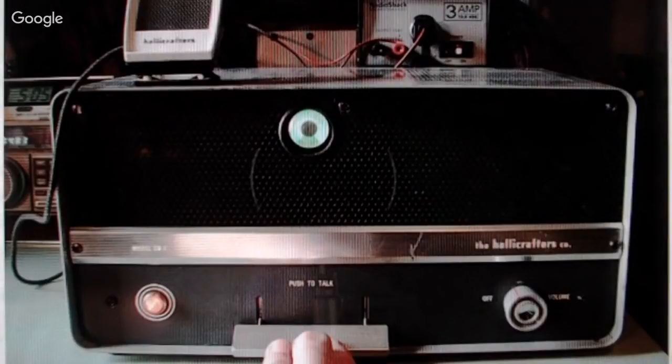Left-hand side has a real bright red light, and that's just to say when you're on or when you turn it on. The right-hand side has a volume control and an off switch, and in the middle, you have to push that bar every time to talk on it. It's got a push-button bar. Very neat old radio. They say you've got 11 tubes in it, too.